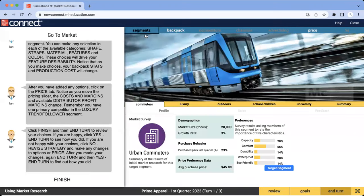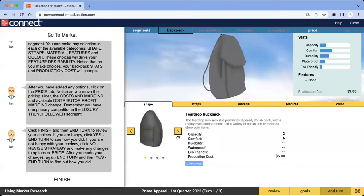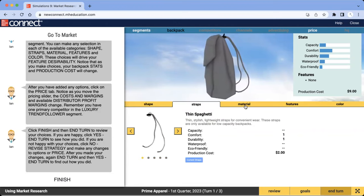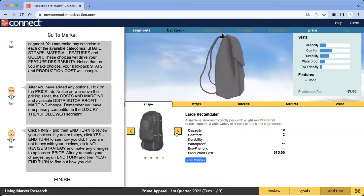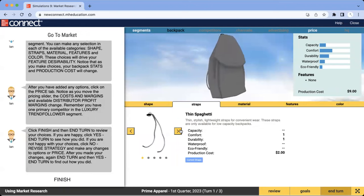So let's see what the preferences of luxury trend followers are and see if we can create a backpack based on those preferences. So we have capacity at 31%. We have comfort at 62%, which is what they are looking for the most. So we would want to find a backpack that has a significant amount of comfort. We have the teardrop rucksack, which is our current backpack with a comfort level of 6. We are going to keep it at this point and see if there are other things that we can use.